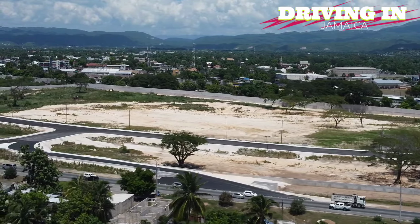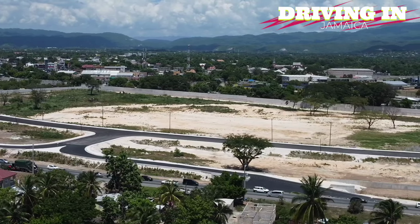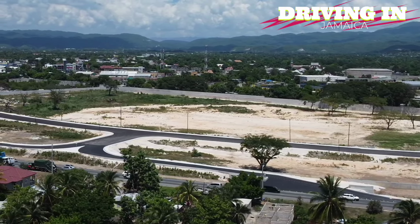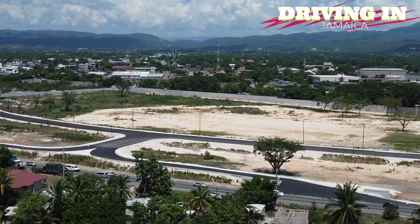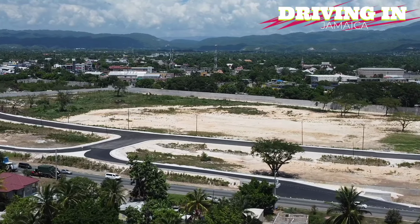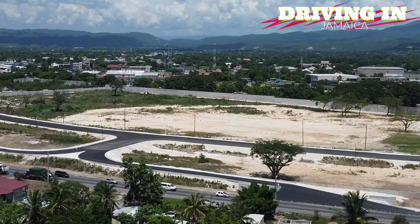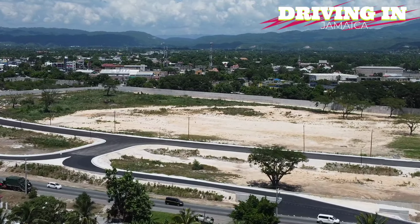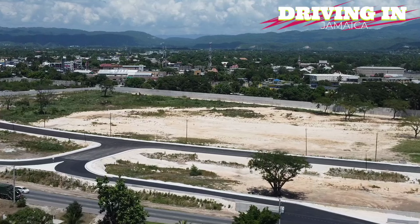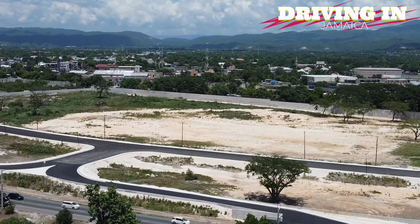I mean, if you notice, they haven't actually started the construction of the plaza yet, but it's totally sold out because you can see the development. Look at the roads. You can see the access to the facility. You can see the walls around it. So it is definitely a development to watch.